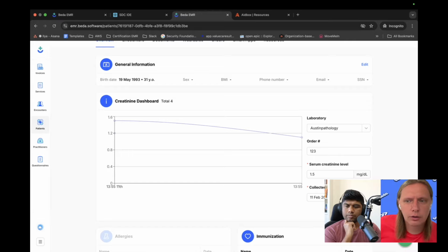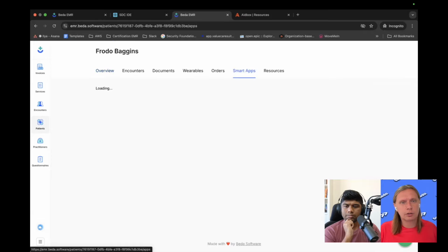I think we can call Beda EMR a SMART-on-FHIR application because it leverages Smart Launch and OAuth 2 for getting a token from the FHIR server. So it could be embedded into any other EMR as a SMART-on-FHIR application. It would be possible to run it on top of Epic, but since the API is very limited, it would mostly be a dashboard to display the data. Also, when we run EMR on top of a FHIR server that supports smart launch and all those features, we can run any smart applications.